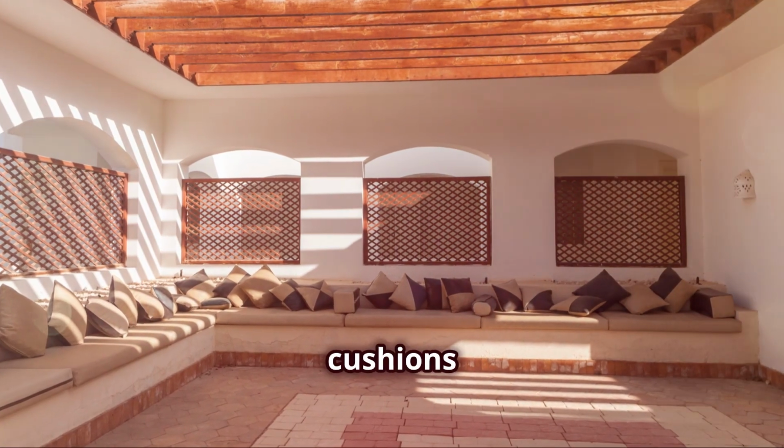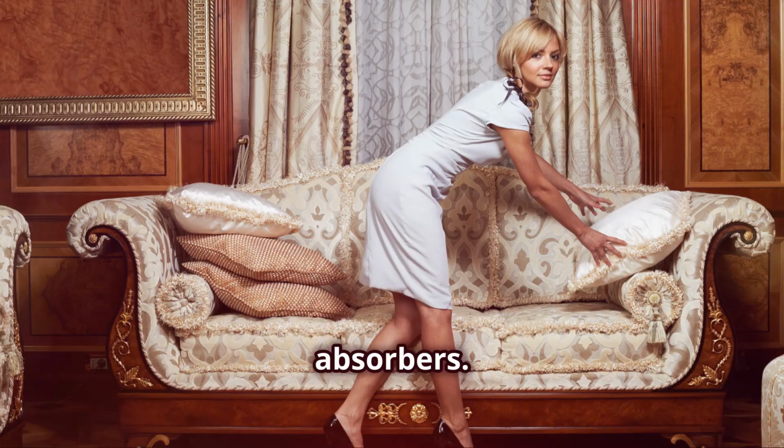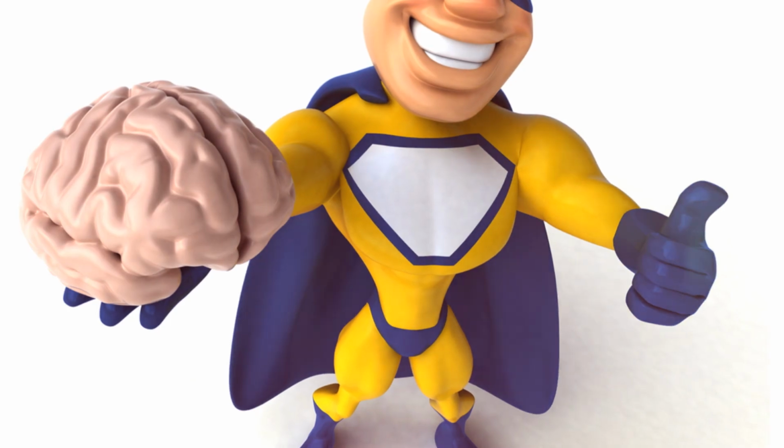Next up, let's add some soft furnishings. Rugs, curtains, cushions. These things aren't just for decoration, they're also amazing sound absorbers. Think of them as little ninjas, silently taking down those pesky noise distractions.